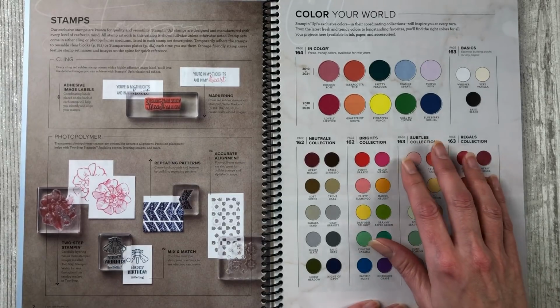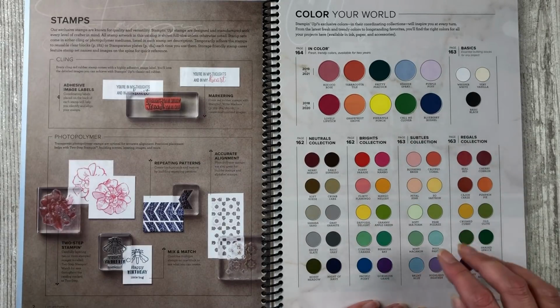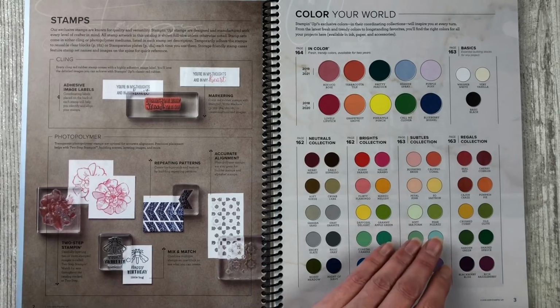Now, all of these color collections, you can see that the pages are listed here so you can easily find them in the rest of the catalog. So this is just kind of like a snapshot.